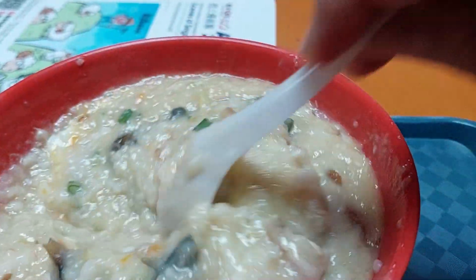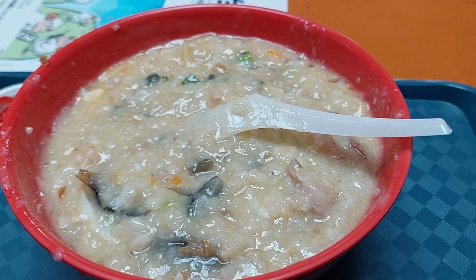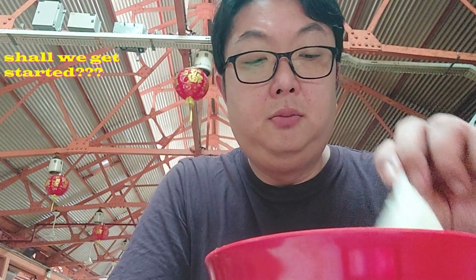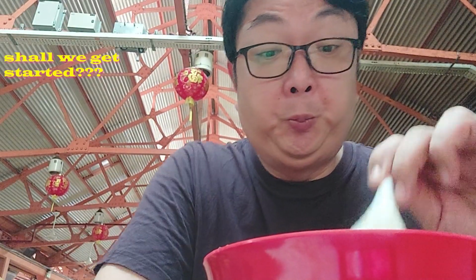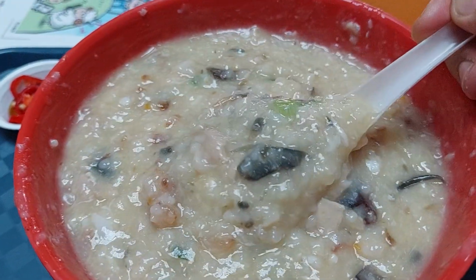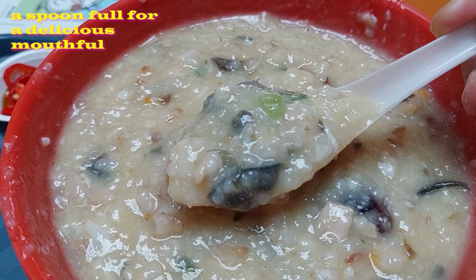This is going to be a very, from the looks of it, very good porridge. I just cannot wait to dig in. Yes, cannot wait. Oh yeah, look at that. Whoa. Speechless. A full spoonful of hot porridge that you need to blow, if not you'll burn your tongue.